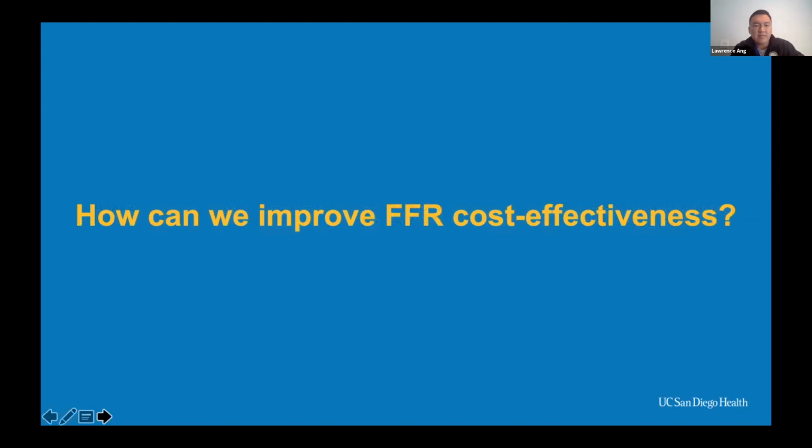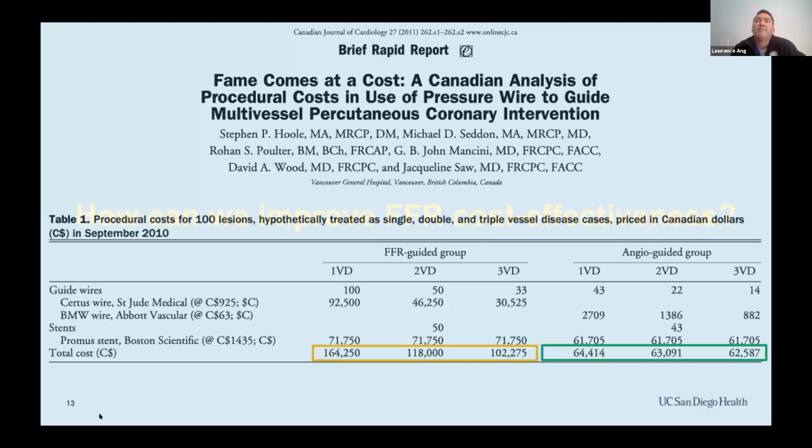Another question that comes up is, how can we as operators improve the cost efficacy of FFR when we're using it? Now, when the FAME trial initially came out around 2010, investigators from Vancouver General Hospital noted that their index procedures using FFR were more expensive in theory compared to using angio guidance alone. There was also more opportunity for FFR to change management in those with multi-vessel disease, but you'll note that these yellow numbers are greater than the green numbers when angio was used.